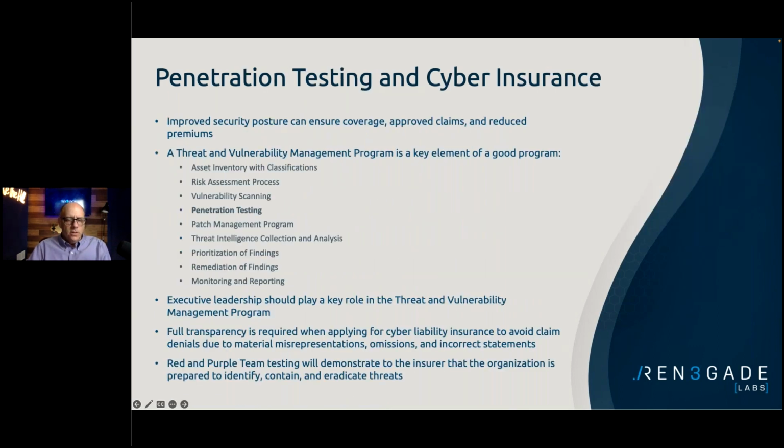There we go. Sorry about that. My screen was not reacting.